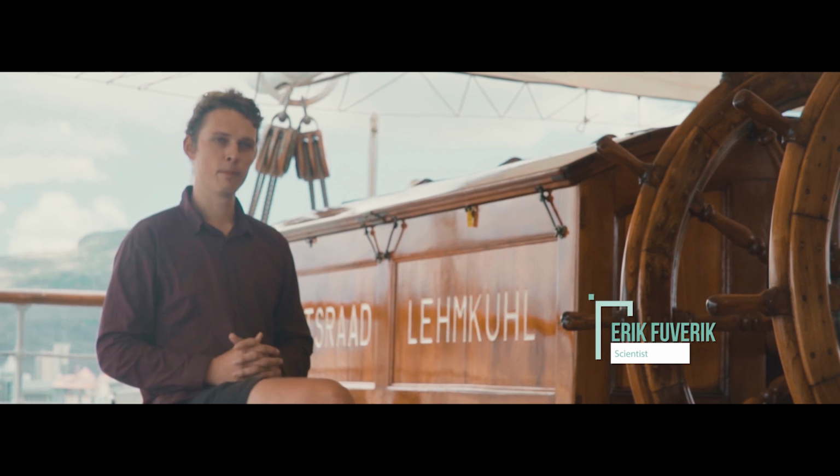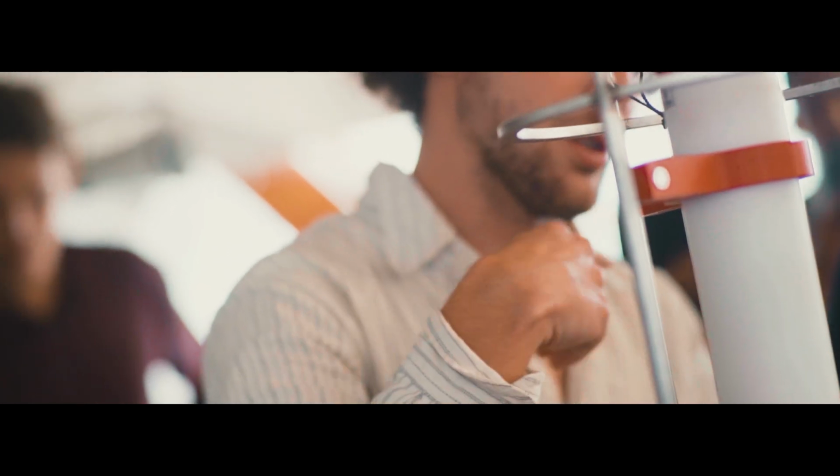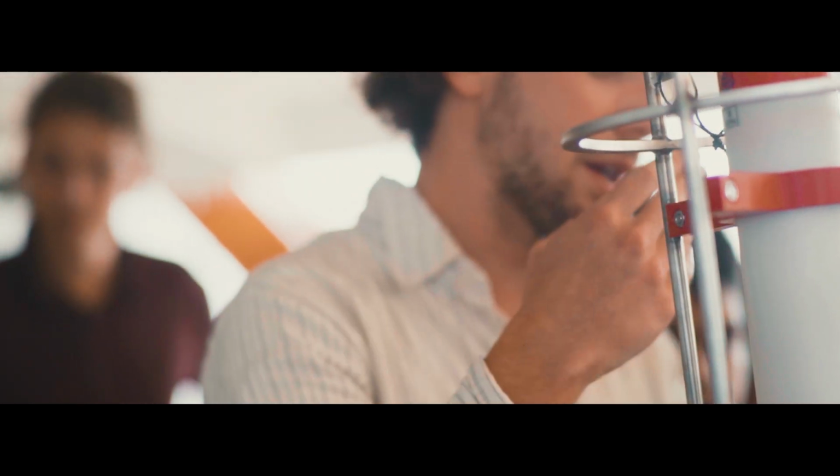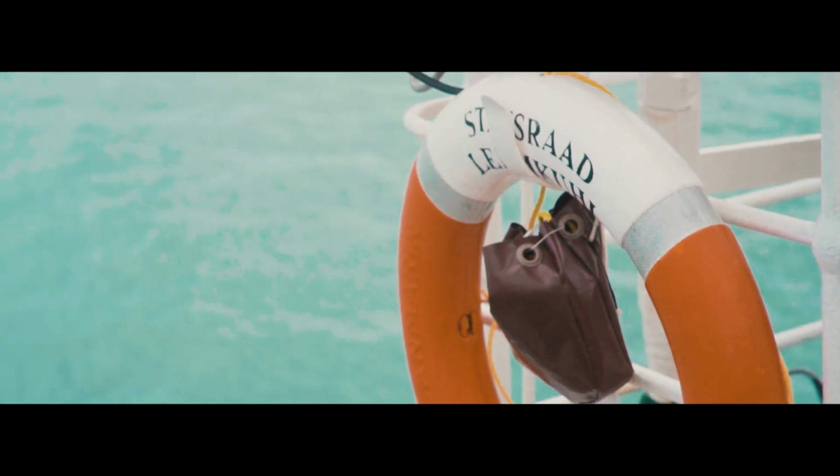Then there's the officers like the captain. And finally there's the machine department who run the engines and maintain the engines. And then lastly there's the scientists who run the scientific equipment and collect measurements and data.